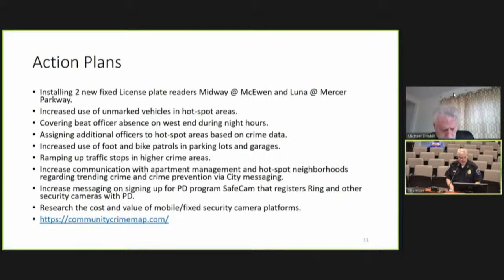The other narrative that we really need to push is to work with our community, especially our apartment communities, to get the community to help us. I know we can't just do it by ourselves. We need the community's help. We need their eyes and ears as force multipliers for us. So we're increasing communication with apartment management and hotspot neighborhoods regarding trending crime and crime prevention via our city messaging.